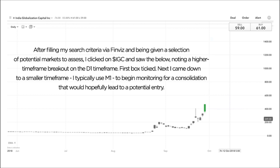Now, this for us is our first box ticked. We filled out our criteria, we've been given a selection of markets, we found a market here that's breaking out on a higher time frame.